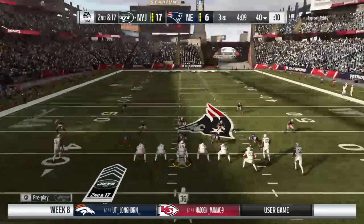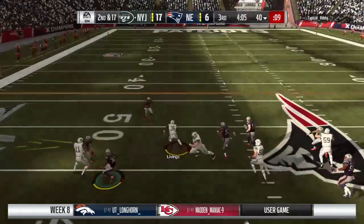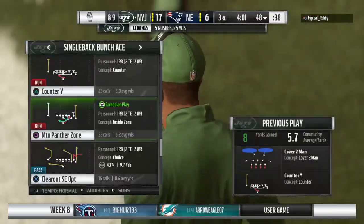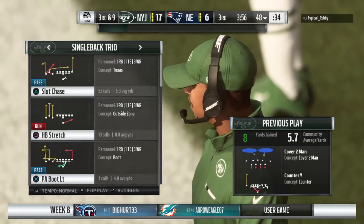Watch it now, Barney. And they'll go on the ground. And he's going to bull his way forward to the 48. 8 yards here, so that gets him back within striking distance. And now it's 3rd down.